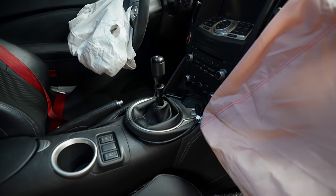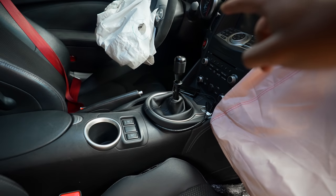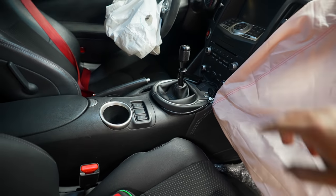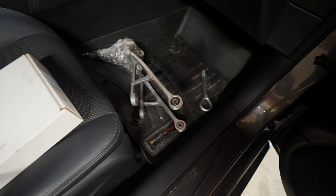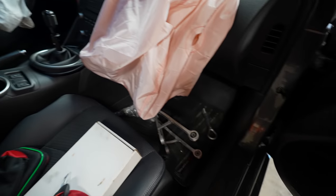Also from the interior, I need to take out the shift knob and shifter. This is a full Cooler Work short throw shifter. I need to take out the floor mats. That's not going to be anything crazy. And I think that's it.